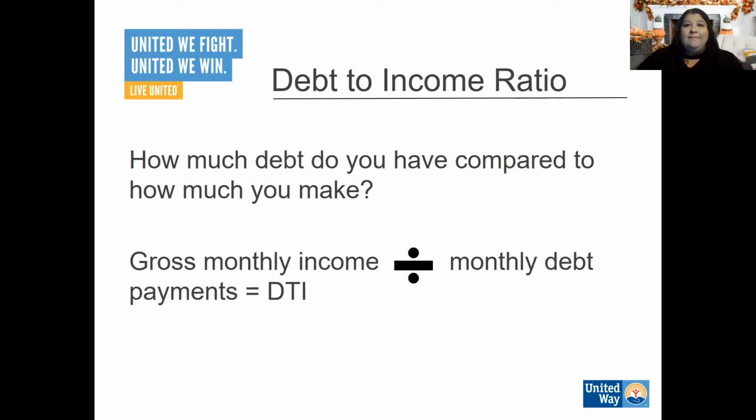So what it does is it determines how much debt you have compared to how much you make. So basically what we do is we take your gross monthly income, which is your pay before they take taxes out, and we divide it by your monthly debt payments. So that just gives you a percentage, and this helps determine your affordability to receive credit from this lender. And so it's a calculation that we use. So your housing expenses and your gross income, and we do a calculation, and that will determine your standing when it comes to different creditors or lenders.